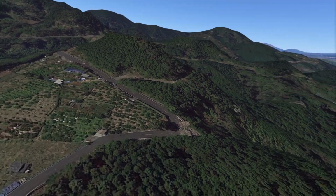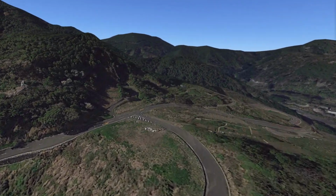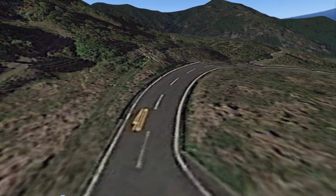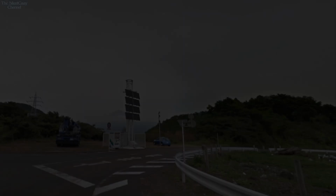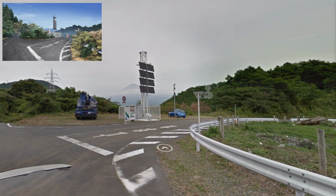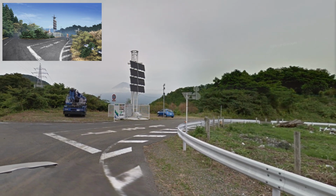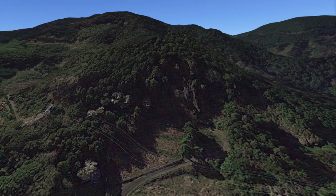And the next shot was right at the end of this road. Right over here. We have a view of a little solar tower from the corner. Alright, so we have this very distinctive solar tower here, and the markings on the road. And then Nadeshiko is going to head up this road, which leads up to the campsite.